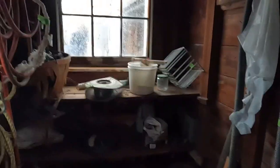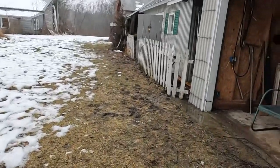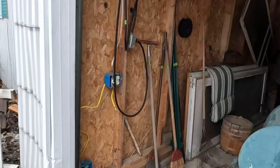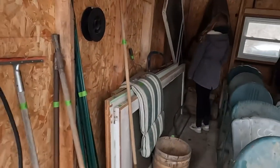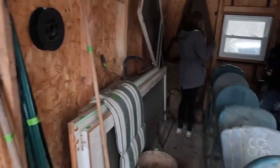Gotta love estate sales. Going to little nooks and crannies, looking for anything you can find, because you never know what somebody might have tucked away. Nothing. Ooh, I like these chairs though. $20 a chair. Sold. Never mind. How are they sold already?